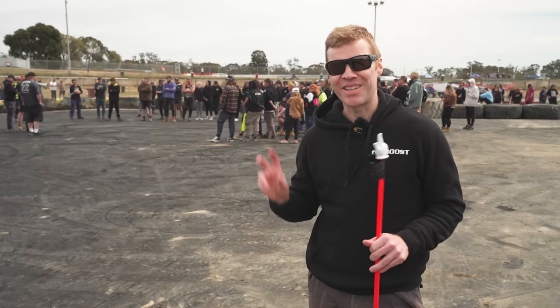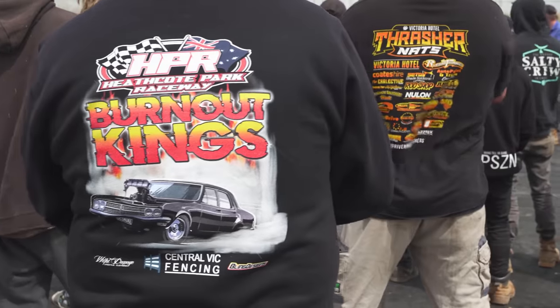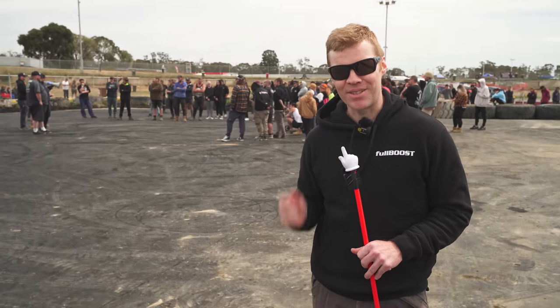We all know Australians love burnouts, so we're up here at Heathcote Park Raceway for the Burnout Kings. Big pad here, heaps of cars here, sixes, eights and blown eights, so let's get into it.